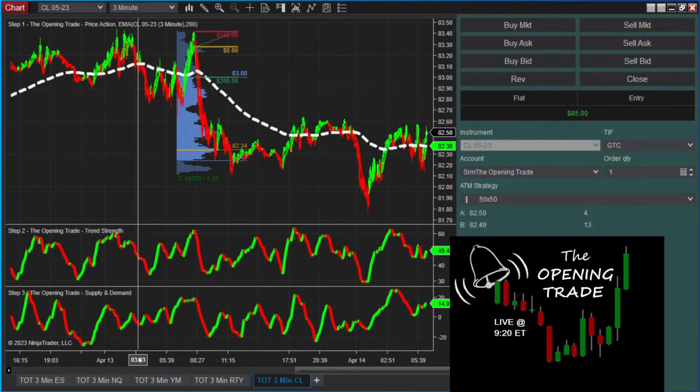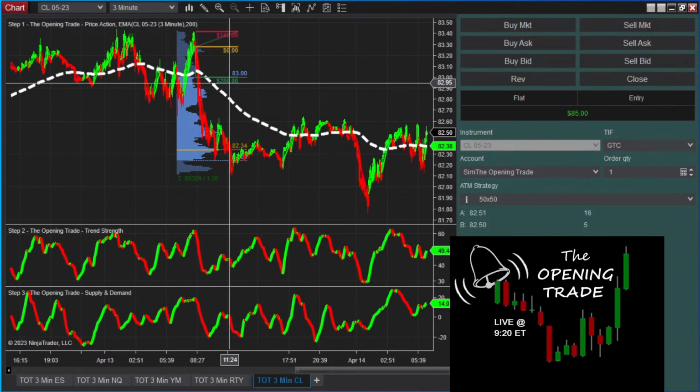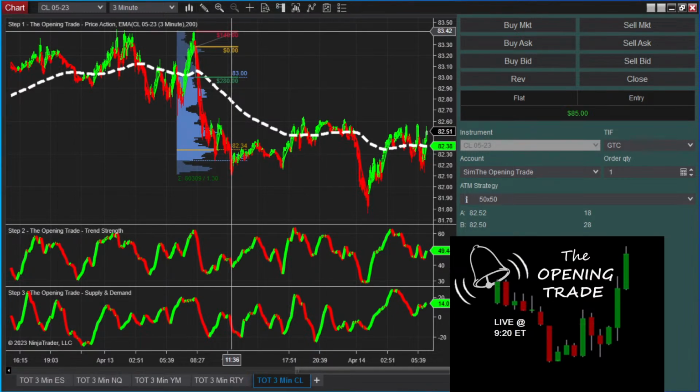So again, here's looking at crude oil. So yesterday, in green and yellow, after we got off, or red.